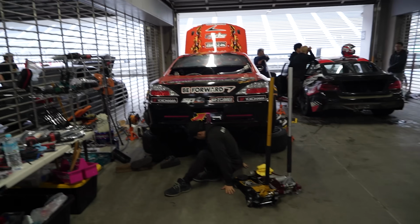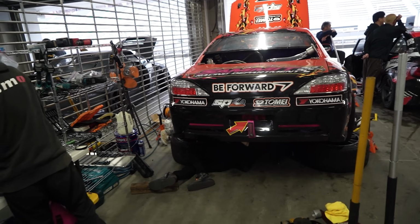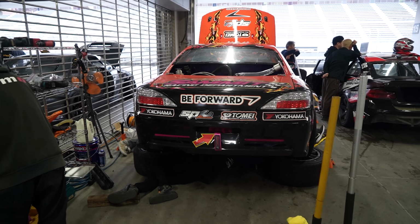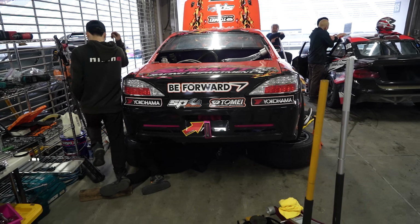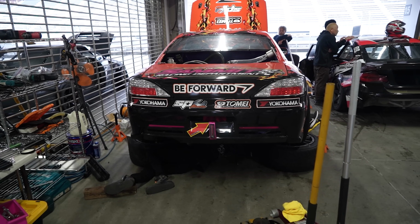We don't know what's going on. We tried everything we could, adjusting the pedal and everything. The issue's still there. So we're pulling the trans. I'm hoping we maybe bent or damaged the clutch, so we're gonna put in a new one. Hope that fixes it. But if that doesn't fix it, I don't know what to do. We gotta try and find another clutch or something here in Japan and make it work.